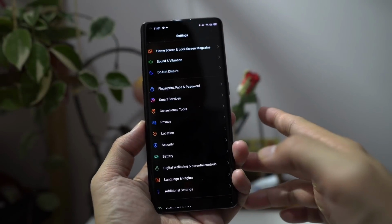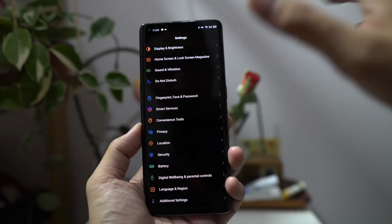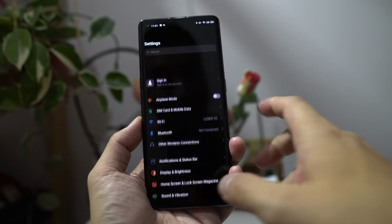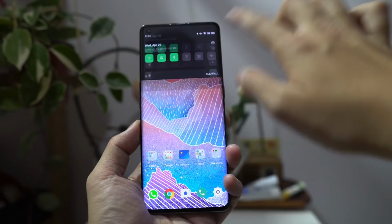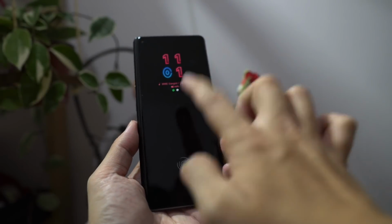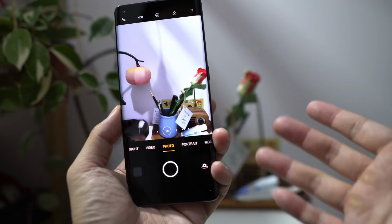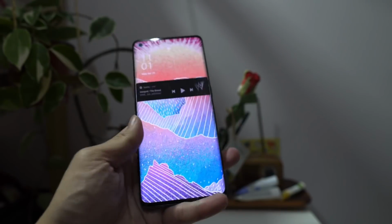This one's Android 10 with ColorOS 7 on top. I've already made like 5 or 6 videos talking about how much I like ColorOS. It's very clean, it's very minimal. You have options like double tap to turn on the screen, draw a circle to turn on the camera, like off-screen gestures that make using the phone easy.